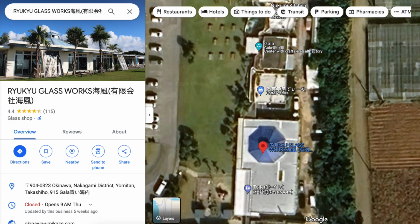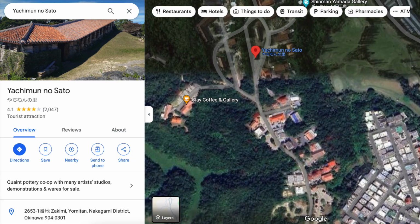I have a few extra things in Central Okinawa that I can recommend to you as well. First would be to take a pottery or a glass blowing class in the Gala area. There's a couple shops right there that you can reserve a class. There's also the Yomitan Pottery Village, which is a popular spot to go and buy some local pottery, although there is one in Naha that's a little bit better.